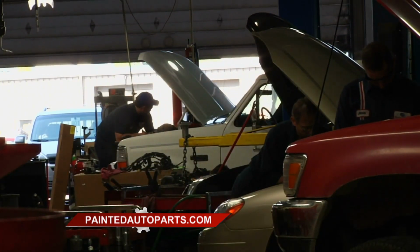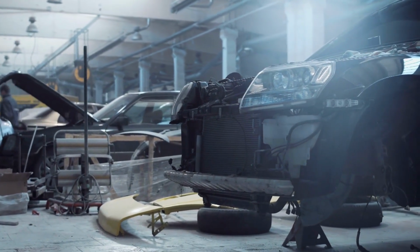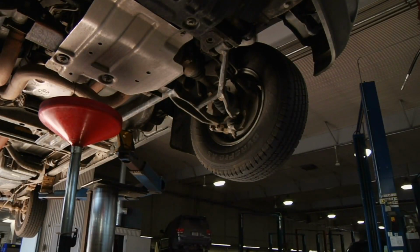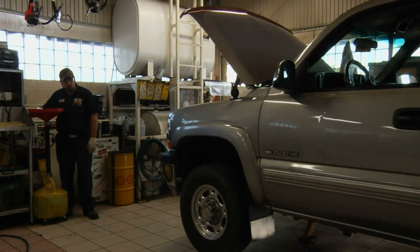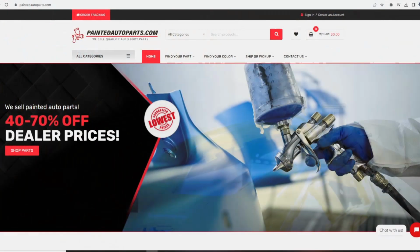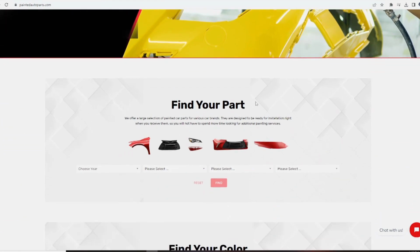Obviously, you're driving around with a wrecked car for a while. Body shops are very expensive these days. We're half the price of most body shops out there, and we're very affordable. Body shops charge $350, $400 to paint a bumper. We charge $195. And by we, Painted Auto Parts? PaintedAutoParts.com. Yeah, and so how many different cars do you offer parts for on your website?